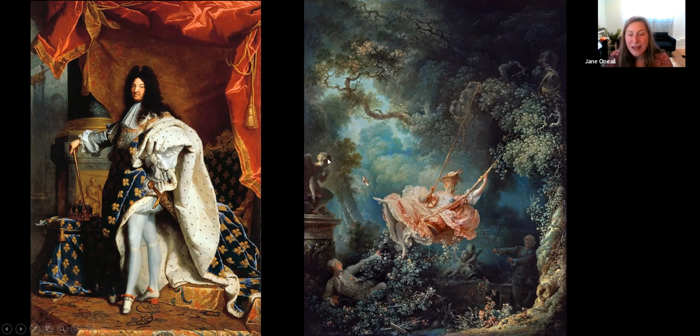Her shoe is flying towards this little cupid, a sculpture of a cupid that seems to be sort of admonishing her to behave. And she is throwing caution to the wind and essentially flirting with this young man in front of her, even though there's an older man here behind her who is doing all of the pushing and pulling for the swinging.